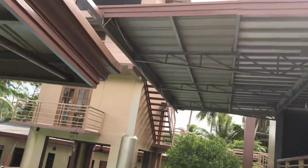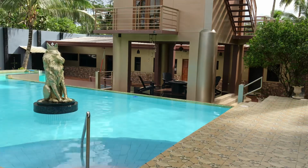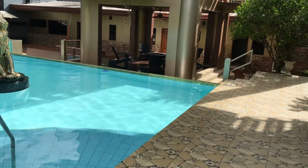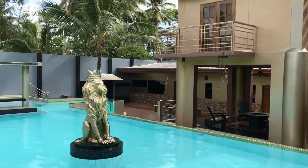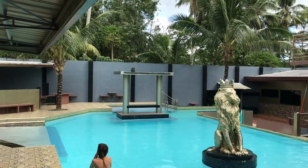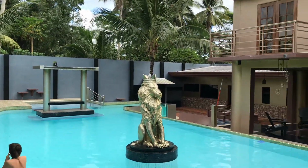Pretty nice morning. It's mostly cloudy, but there's some blue sticking through, but it's really nice out. Today's Sunday, so we're having breakfast here in a few minutes, and John's in the pool. He's taking his morning swim. He loves the pool. He loves the water.